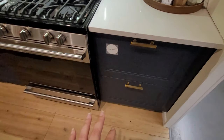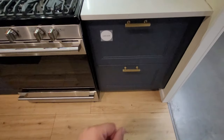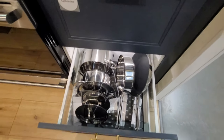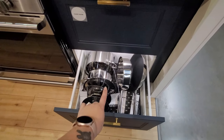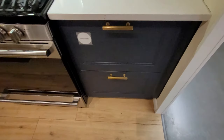I'm not going to lie, I'm kind of jealous of all these kitchens, and I'm kind of wishing I would have reached out, because they have a lot of ideas that we just didn't come with. Oh my gosh, okay, so lights in there too. I love that. How stinking cool.